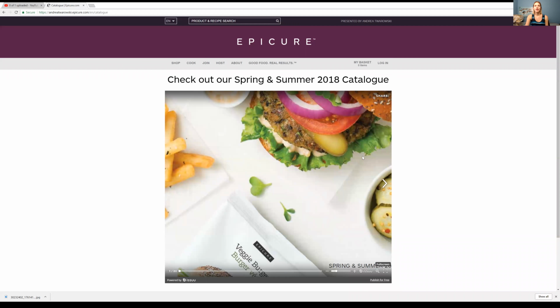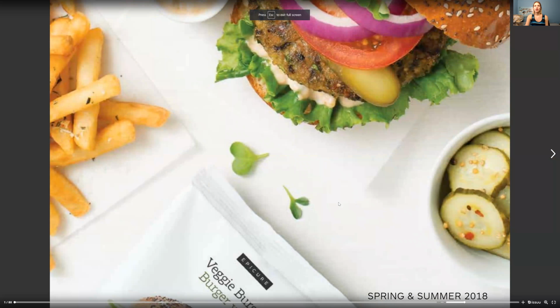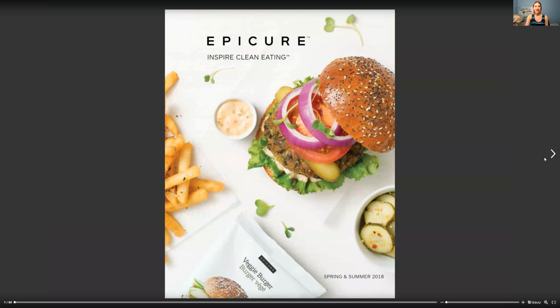So here we go, you guys. Let me share my screen, and I'm going to make it larger here for you. So, whoops, it looks like it's zoomed in pretty much. Okay, here we go. So can everybody see that okay? So this is the yummy new Spring and Summer 2018 catalog.